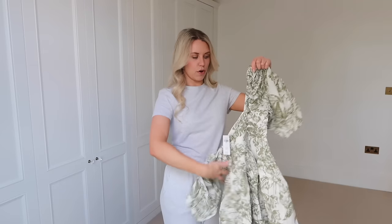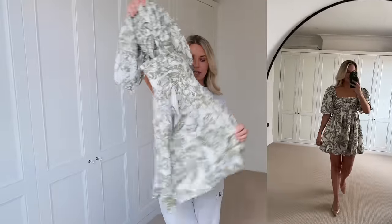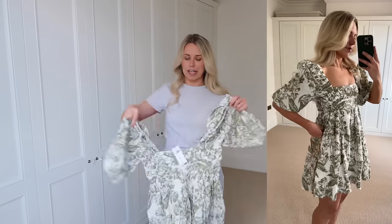This one's a shorter one with a slightly longer, puffier sleeve. And I love the color of this one. Again, it's a pattern. Has it got pockets? Yeah, it's got pockets too. Oh, this is probably going to be another keep. I'm thinking on my summer holiday, this would be lovely.